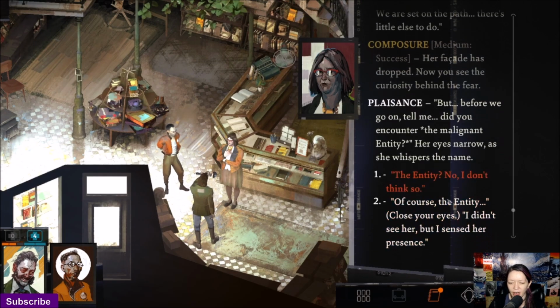Curious indeed. But before we go on, tell me, did you encounter the malignant entity? Her eyes narrow as she whispers the name. The entity? No, I don't think so. Of course, the entity! Close her eyes. I didn't see her, but I sense her presence.